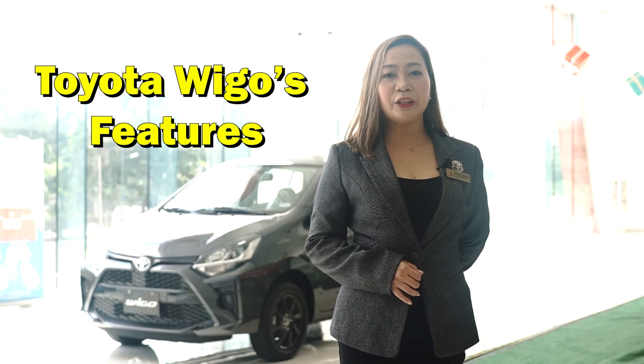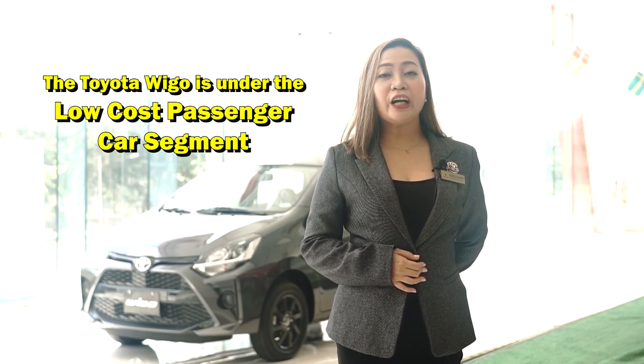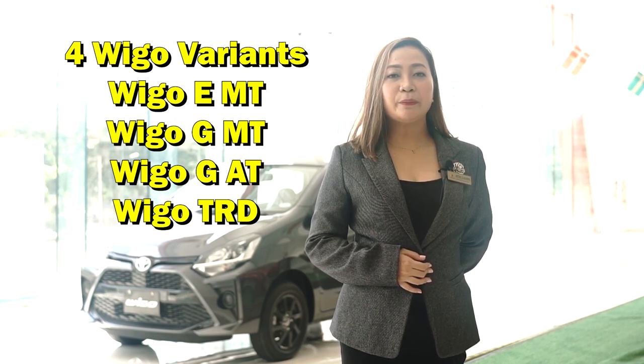Now, let's see the features of the Toyota Wigo. The Toyota Wigo is under the low-cost passenger car segment. And there are four variants of Wigo: we have Wigo E-Manual, G-Manual, G-Automatic, and Wigo TRD.